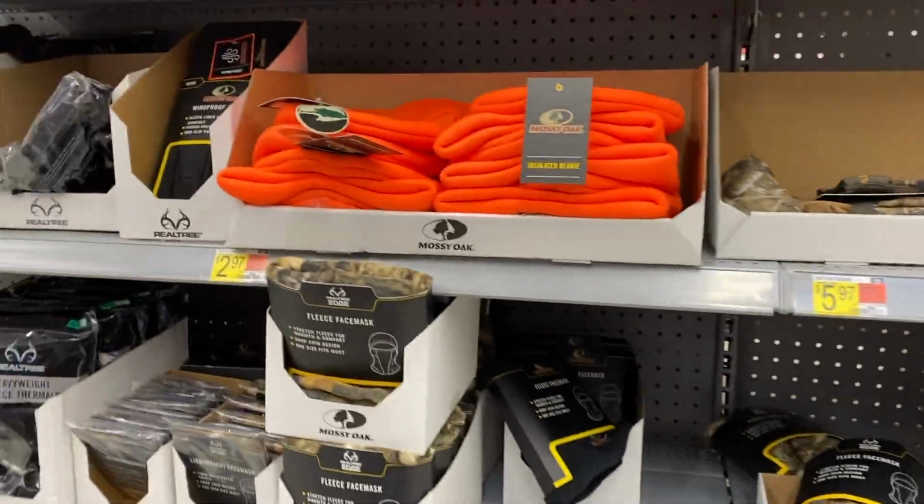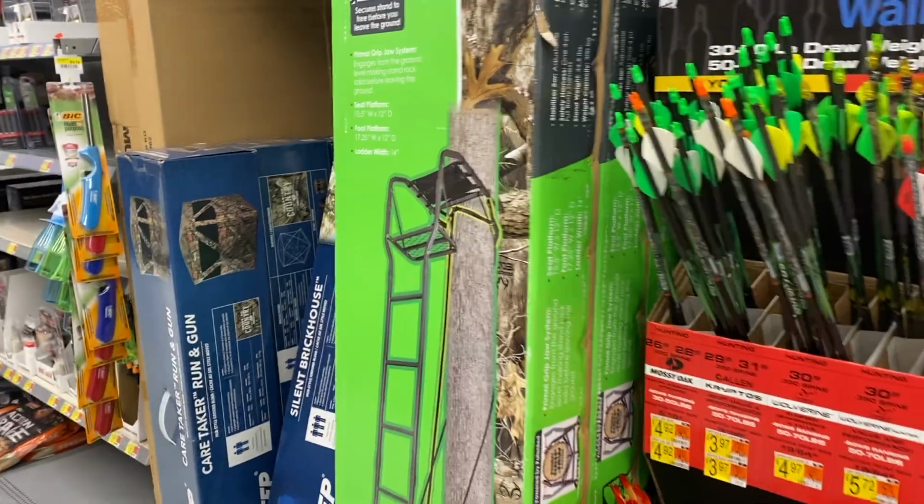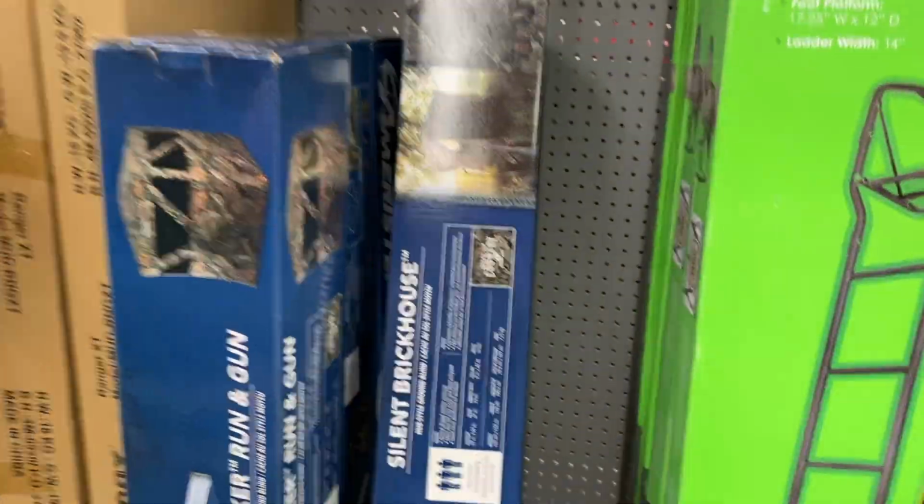Another thing is tree stands. If they are a hunter, they can never have enough tree stands, really. They constantly are wanting to move them, or they want to have more, so that also makes a nice gift. Guys like those types of things, especially if they have their own land.